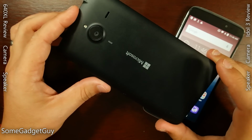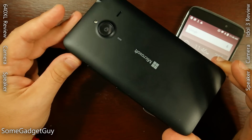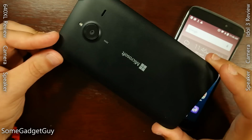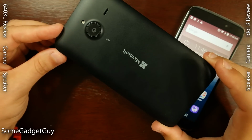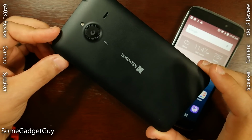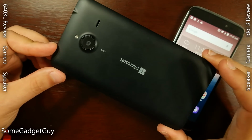I think they look less cheap, but this is also a super plain build. Nothing really stands out about this device other than the fact that it's kind of a large phone. Like the Idol 3, I don't think anyone's gonna look at this and say, oh, that's an ultra cheap phone. They must be super cheap people. But I think this looks a little less professional, a little less stylish than the Idol 3.